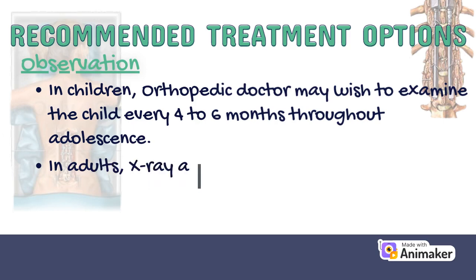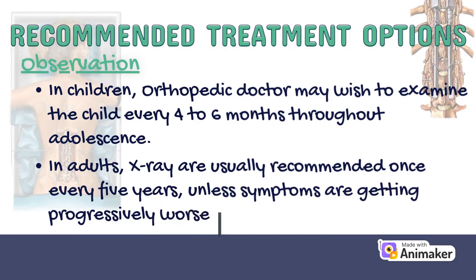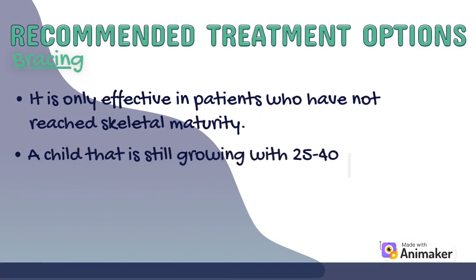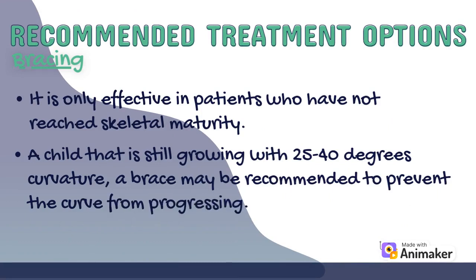In adults with scoliosis, X-rays are usually recommended once every 5 years, unless symptoms are getting progressively worse. Bracing. Braces are only effective in patients who have not reached skeletal maturity. If the child is still growing and his or her curve is between 25 degrees and 40 degrees, a brace may be recommended to prevent the curve from progressing. There have been improvements in brace design, and the newer models fit under the arm, not around the neck.